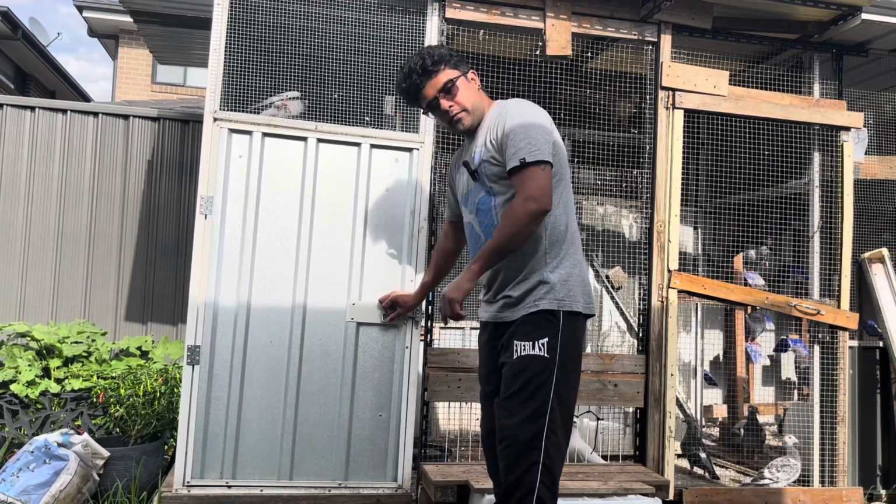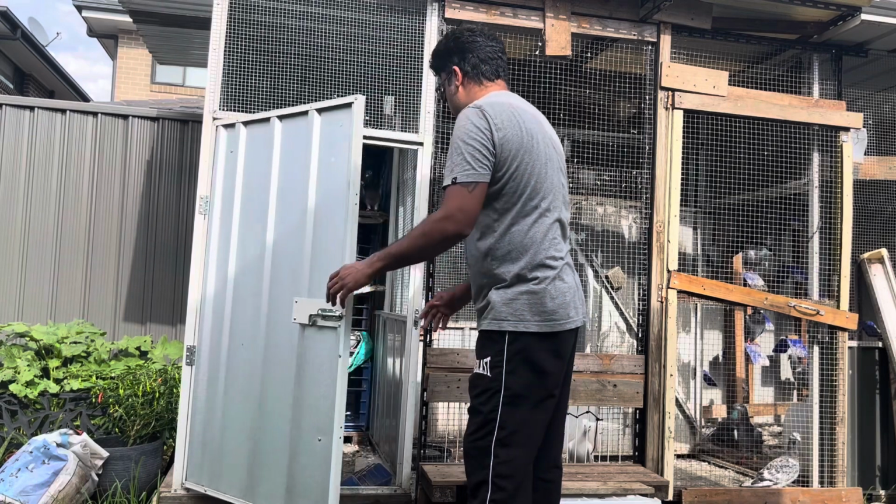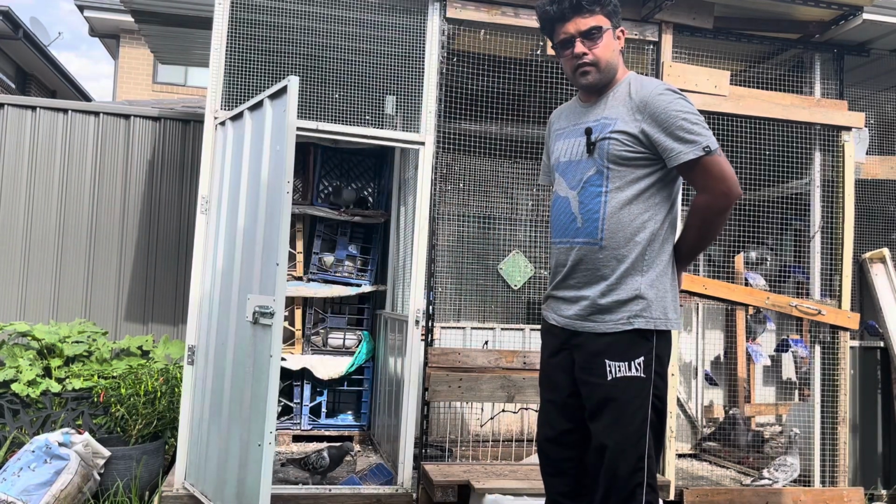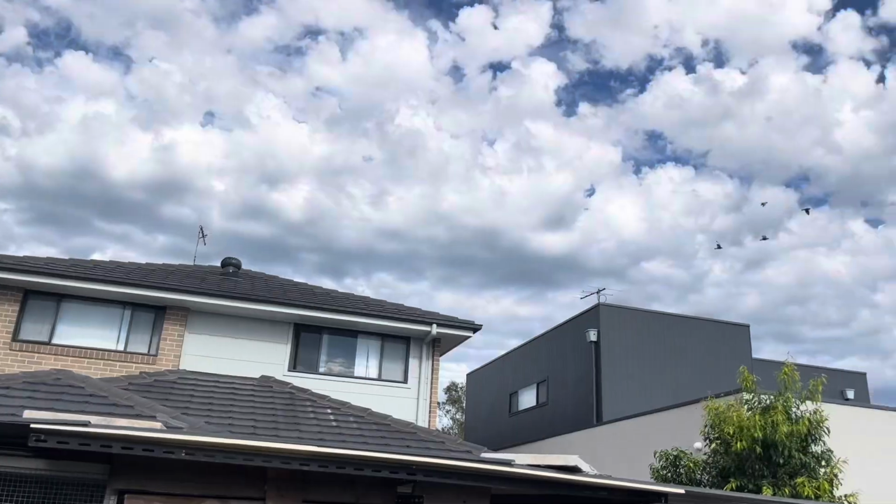I just opened the breeding cage. They can go around, fly. I'll let the breeding cage fly.